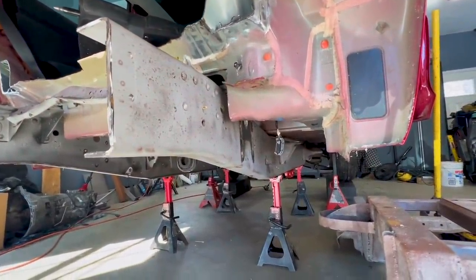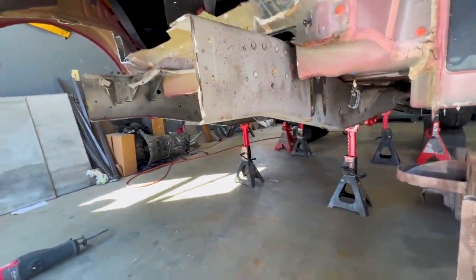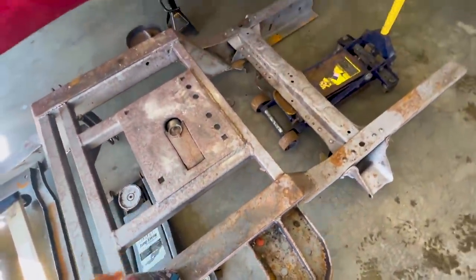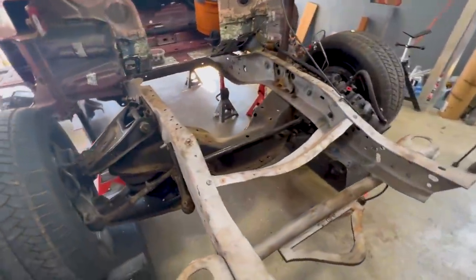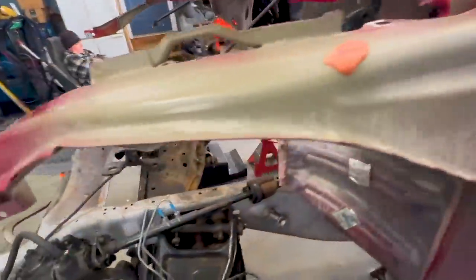But if you look at this new frame, it's out of a 3500, meaning this thing could probably pull at least 15,000 pounds. This was intended. Yeah, this is a lot more robust than the original unibody, which is why it can tow now. And the front, again, a lot was cut out of this thing from last episode.